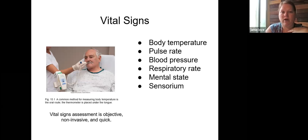Of course, you've probably all had your temperature taken by now, coming to campus every day. This is showing the common method they use in the hospital, which is under the tongue, with a little plastic cover over the probe. Now everybody's doing the no-touch thermometer, so pretty much that's what you'll see everywhere now. We also have a little tool to measure pulse. It's a little clip-on for your finger, and it measures your pulse rate and your oxygen levels in your blood at the same time, your saturation levels.